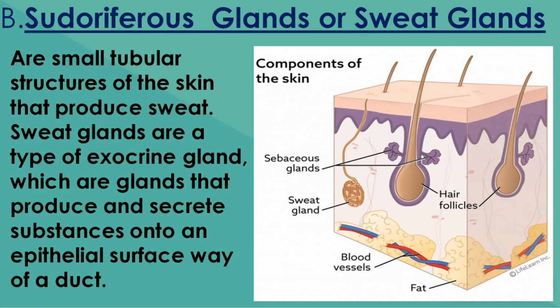The sudoriferous glands, or sweat glands, are small, tubular structures of the skin that produce sweat. Sweat glands are a type of exocrine gland, which are glands that produce and secrete substances onto an epithelial surface by way of a duct.